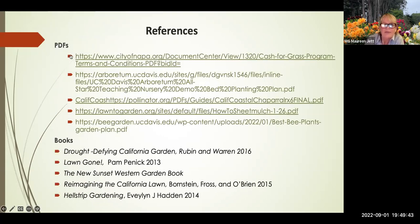So this is the one about the Cash for Grass terms and conditions. This one is the UC Davis plan that you saw earlier. This is pollinator.org, which has tons of information. We are considered the California Coastal Chaparral, and so it talks about the plants. This particular one will talk about the plants that are available. There's great information about all the plants. And then this is the one about sheet mulching, and this is about the bee garden.